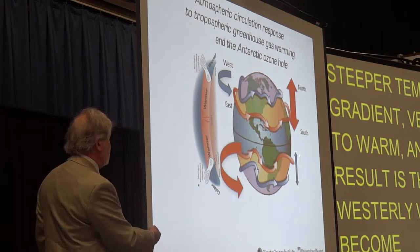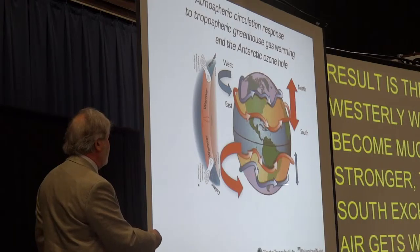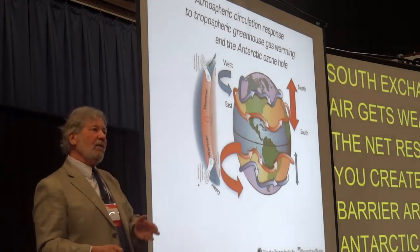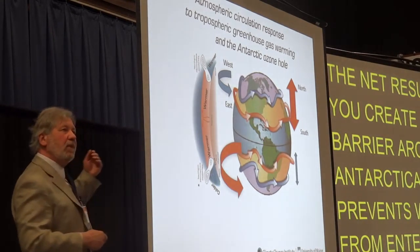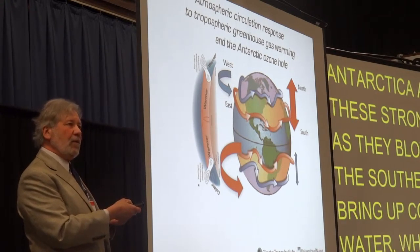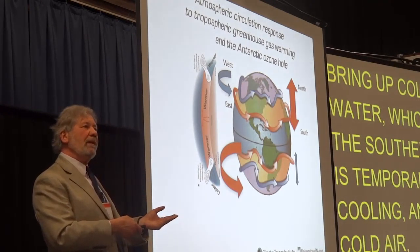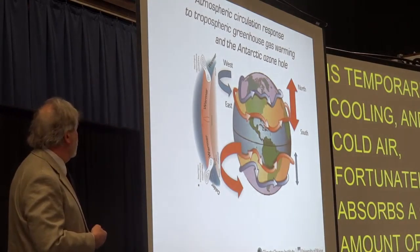The net result is these westerly winds become much, much stronger. The north-south exchange of air gets weaker, and you create a barrier around Antarctica that prevents warm air from entering Antarctica. And these strong winds, as they blow across the Southern Ocean, bring up cold water, which is why the Southern Ocean is temporarily cooling, and that cold water, fortunately, absorbs a certain amount of CO2. How much, we don't know in the future.